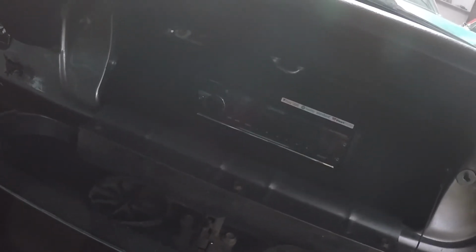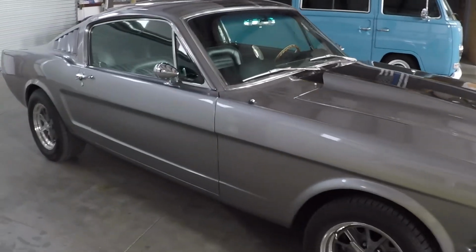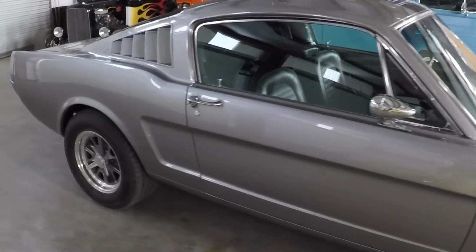And then in there we have the aftermarket Bluetooth sound system. It's got a nice little sound system in here. Just taking a walk around the car. You can see it is very clean, really beautiful color.